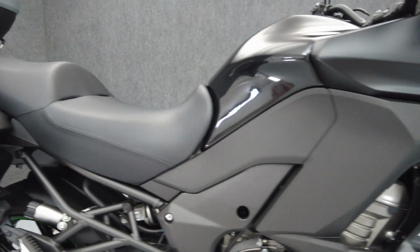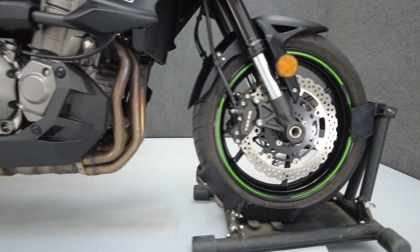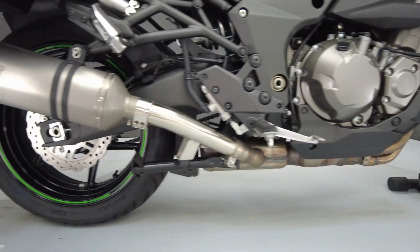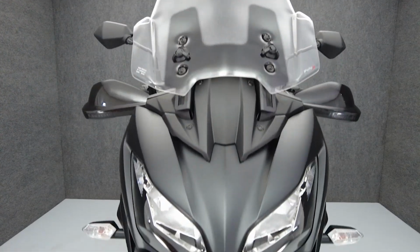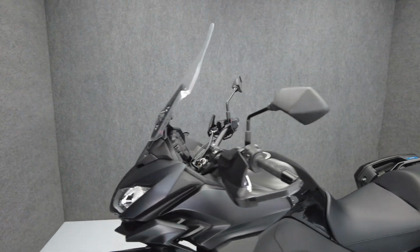Blending sport performance and rider comfort, the VERSYS is versatile, doubling down as an adventure bike or a daily commuter. Powered by a 1,043cc four-cylinder engine, the VERSYS puts 75 foot-pounds of torque through a 6-speed transmission. It weighs in at 568 pounds and has a 33.1-inch seat height.